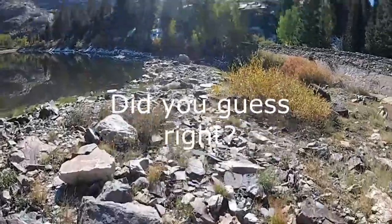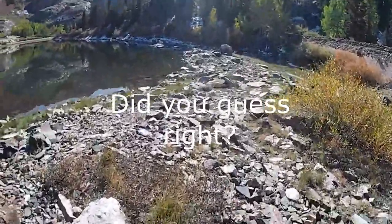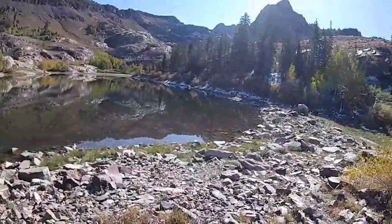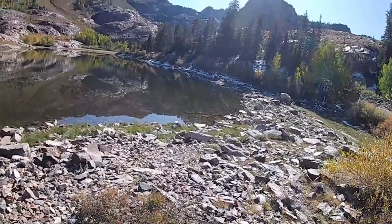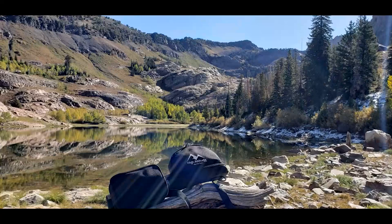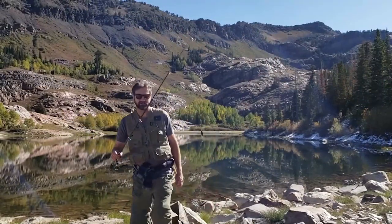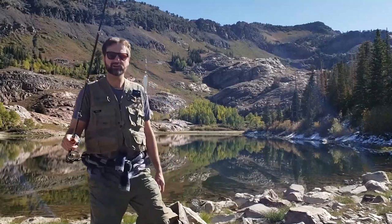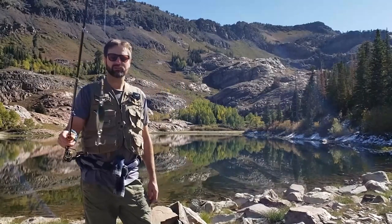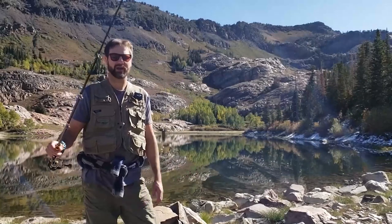I believe this one is Lake Blanche. Can't get much better fishing views than that. All right, gonna start her out with a silver spoon here. Gold snap swivel on there, just give it a little contrast, and we will see what happens.